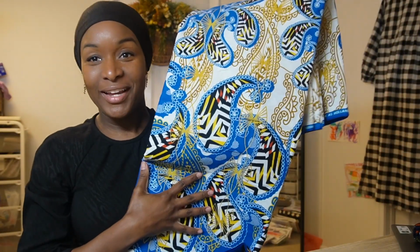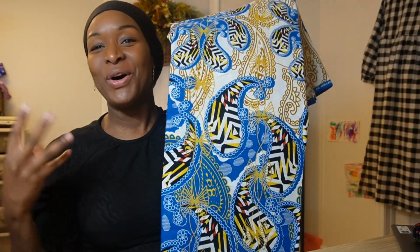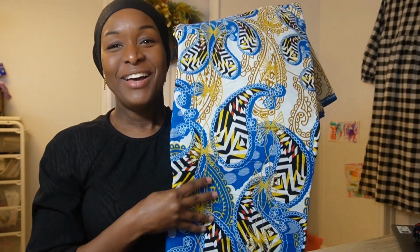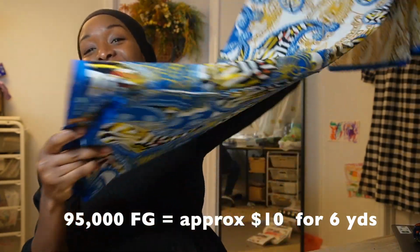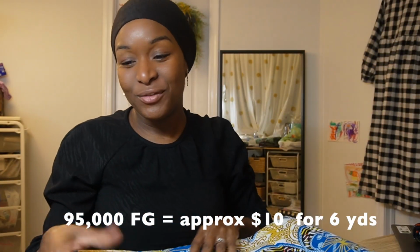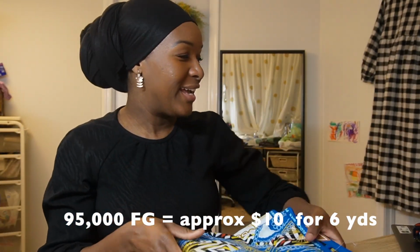I would love to get a shirt dress out of this. As soon as I saw it, I was just dreaming up all the various ways I could make this into a shirt dress and use the border print in it as well. I'm just so excited for this fabric, and I can't wait for the day that I decide to cut into it.